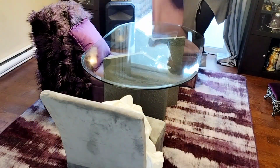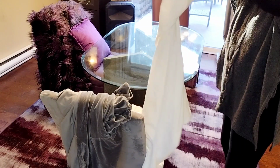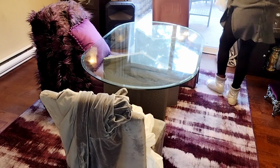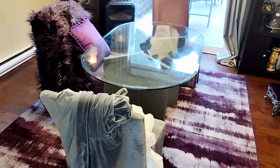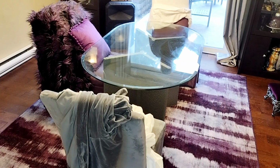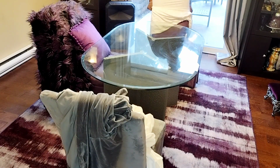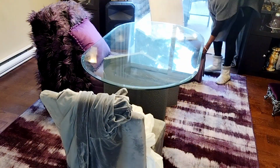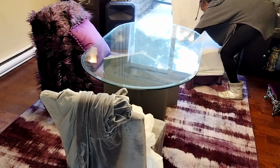I brought the purple rug in from the living room, and I'm replacing my chair covers with the white ones that I started off the season with. I also updated my curtains in this room to white curtains and added purple decor in my shelving towers. Let me know what you think in those comments.